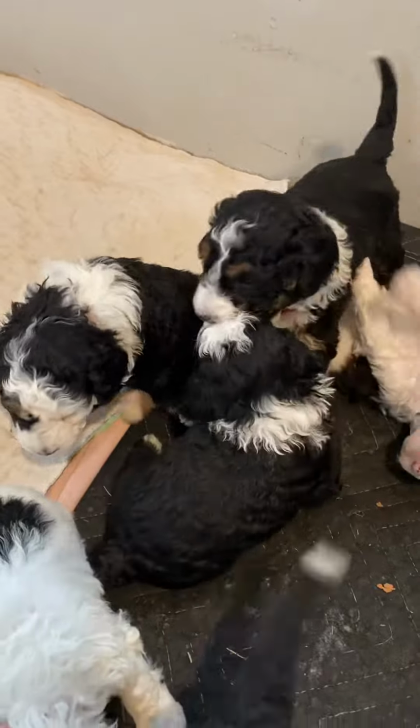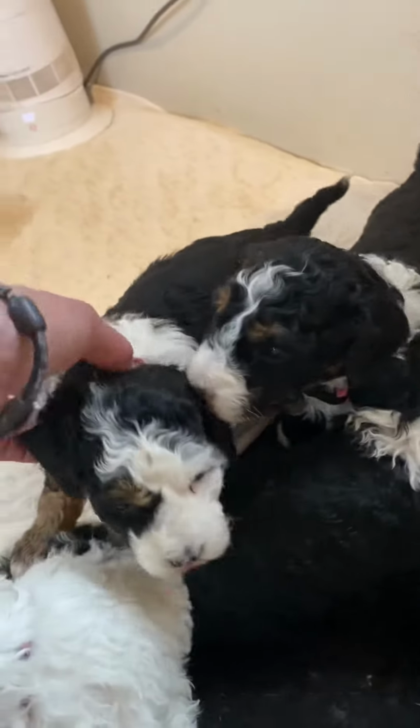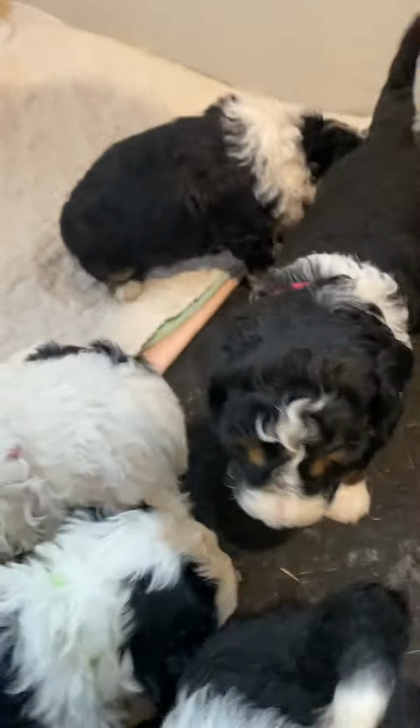And there is our little boy. What is he? Orange and black zig, I believe. And then this one, the red, white, and black. And then pink, solid pink female.